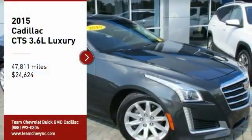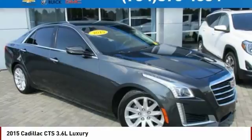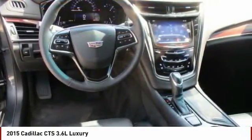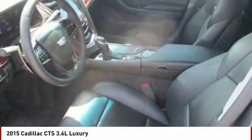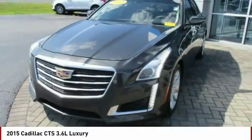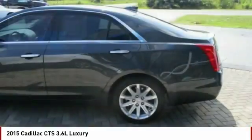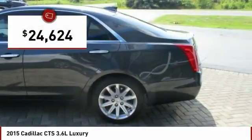Make a great choice today with the 2015 CTS. The CTS is a well-sorted blend of all-American style and European-inspired tuning with a cutting-edge design. The luxury CTS blends elegant styling, performance, and exceptional fuel economy and is priced below $25,000.